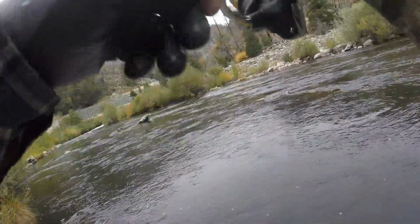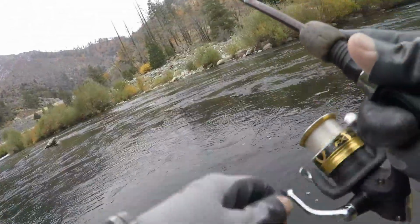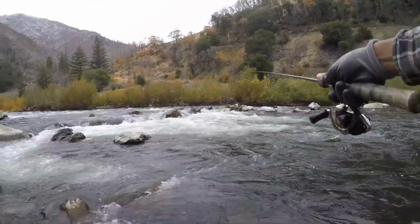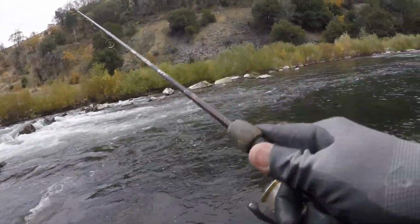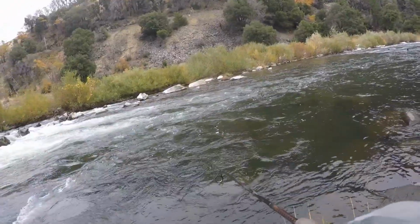So I'm just swimming my jig. There's boulders under the water. I'm just swimming my jig. And hopefully I run into something that's willing to ambush. Man, this is a great looking spot. I can't get any farther down without really going through some madness.